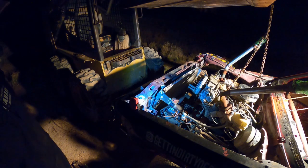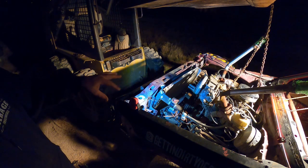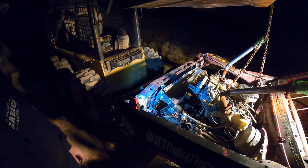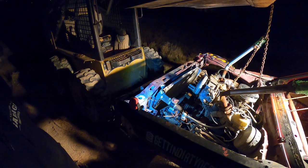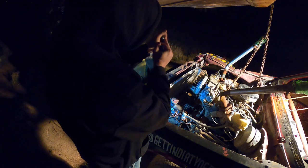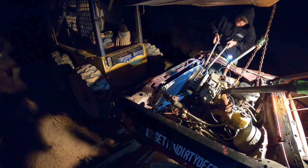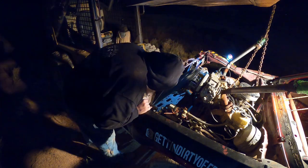Alrighty, now this radiator was still working well enough that we don't need to swing the engine through it. So let's go ahead and take that out of there before we get to lifting. Tie wire everywhere. There's one cut. And a second cut. And now that's out of the way.